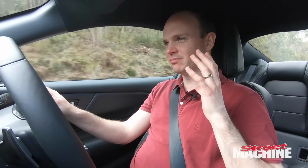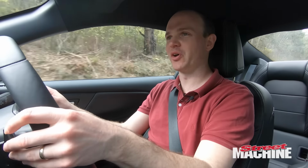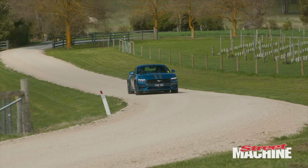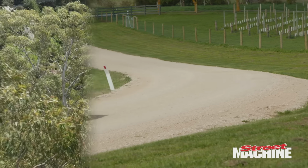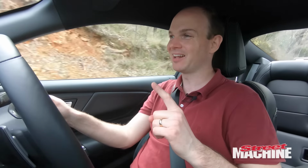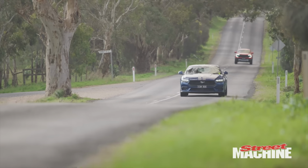Alright, so I've lost 4 cylinders, but I've gained a turbo and 4 gears in the auto trans. This, as far as Mustangs go, couldn't be any more different from the car I was just in. This is an EcoBoost Auto, no Magna Ride, no Recaro seats. You know what? Still a lot of fun. There's no arguing with the results. This is still a fast and fun car.